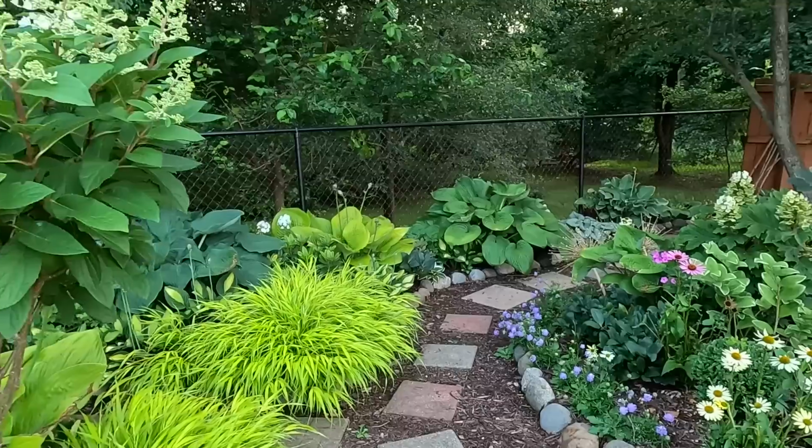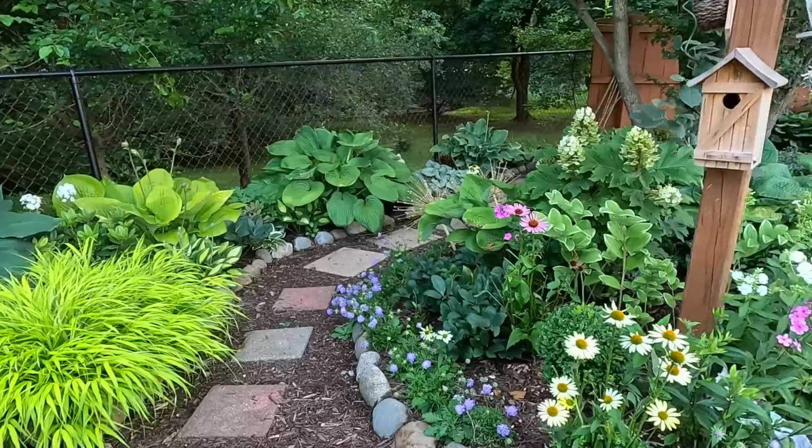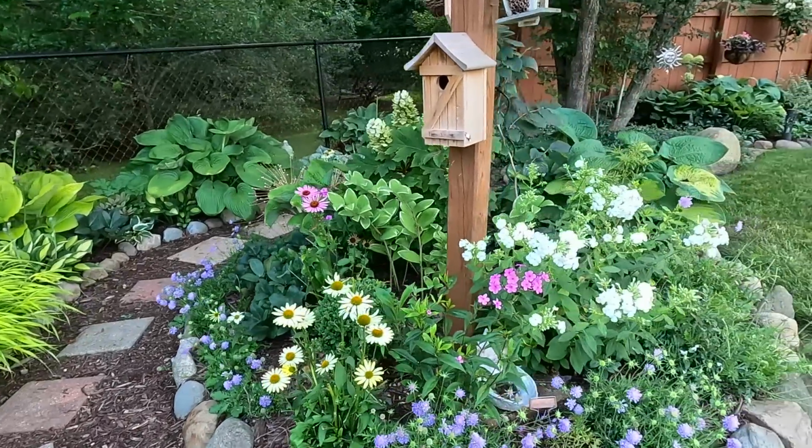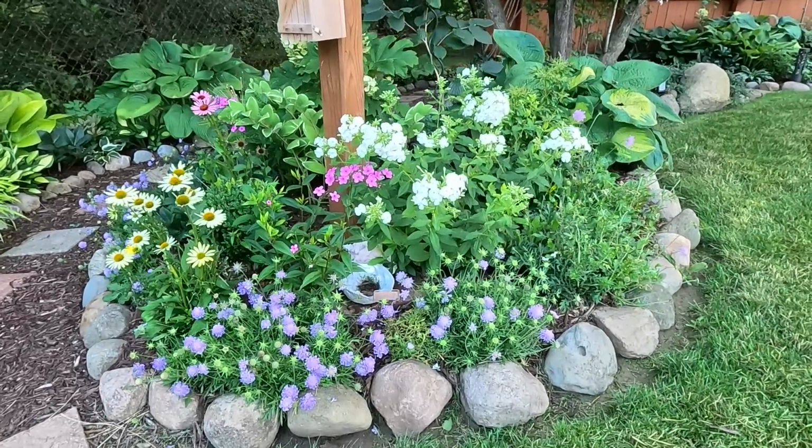Speaking of bunnies, there he goes. That's my baby bunny. He is definitely a resident. I have to train him better though.